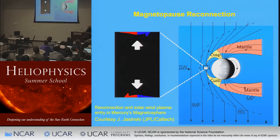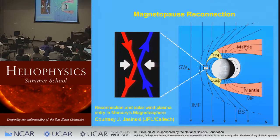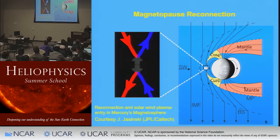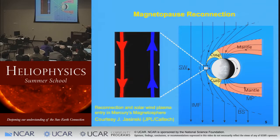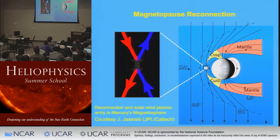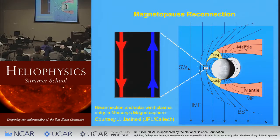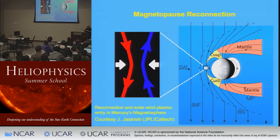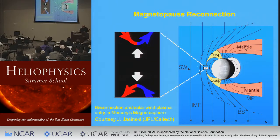Alternatively, if they slammed into the surface, they could produce sputtering. And if they produce sputtering, and part of the sputtered products are expected to be ionized, then those particles would now find themselves on a field that maps back into this mantle region. And if they have enough V parallel to cancel out gravity, they can go up here and also contribute to the mantle. So this is, again, space weather at Mercury.